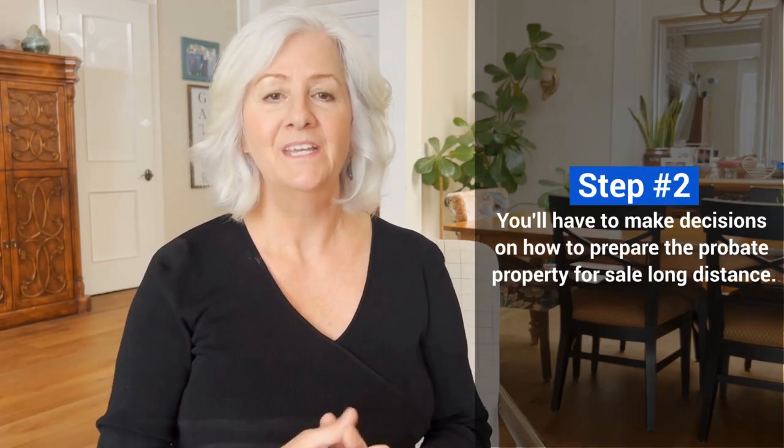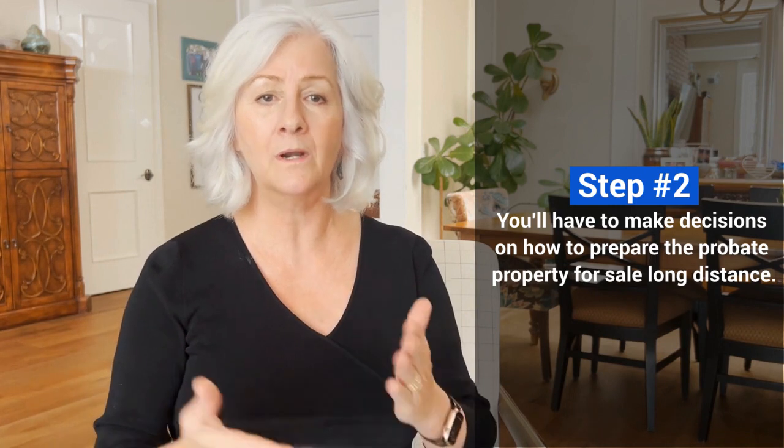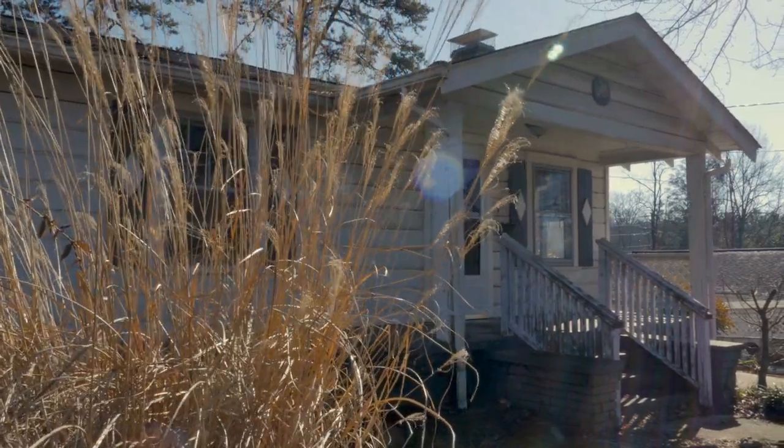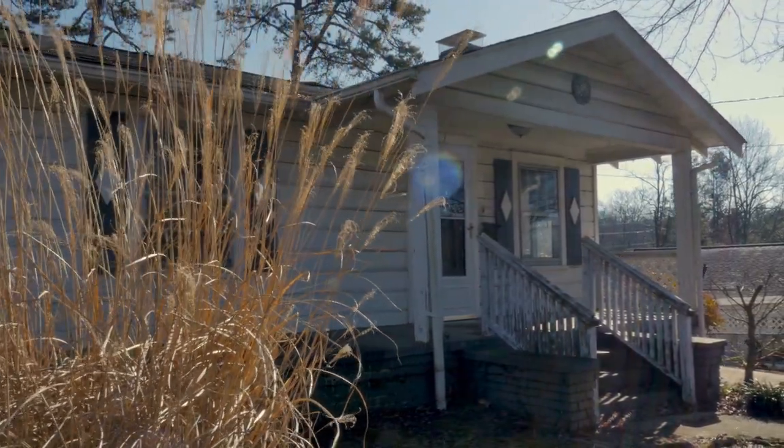Step 2, you'll have to make decisions on how to prepare the probate property for sale long distance. Selling a property remotely, such as a long distance probate sale in California, can be a complex and emotional process.